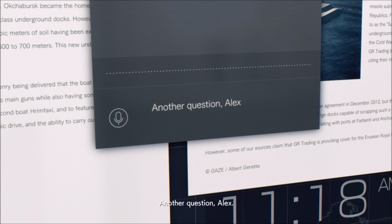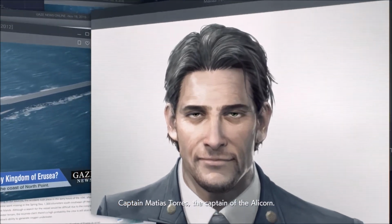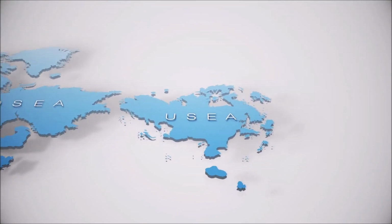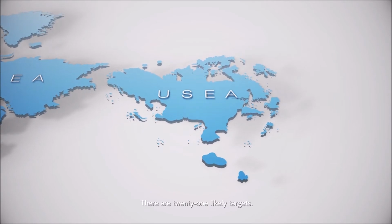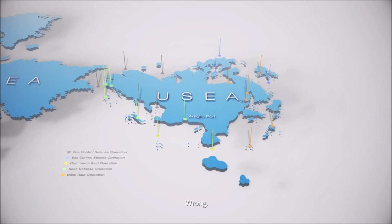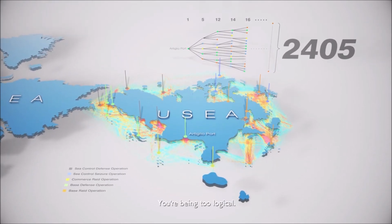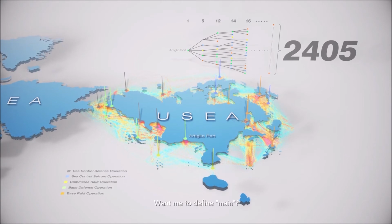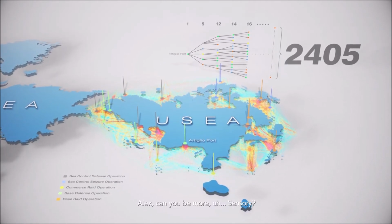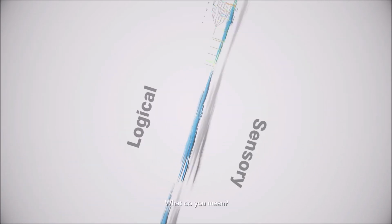Another question, Alex. Captain Mateus Torres, the captain of the Alicorn. What is his goal? There are 21 likely targets. The number of main routes to the targets is 2,405. You're being too logical. Want me to define main? Alex, can you be more sensory? What do you mean?